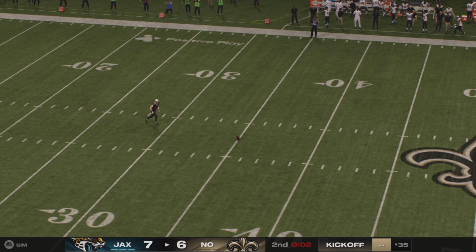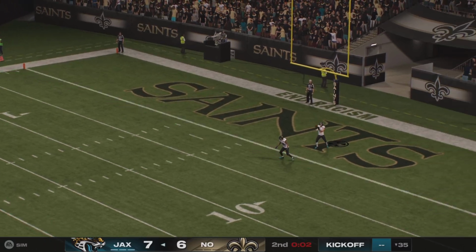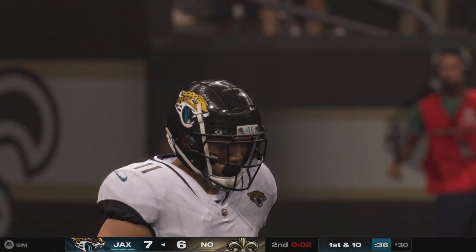So barring a touchback, this likely the final act of the half as the kick is away. And not wanting to risk anything here late in the half, he'll just take a knee and they'll bring the football out to the 25.